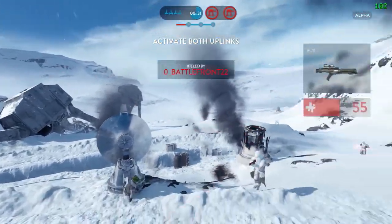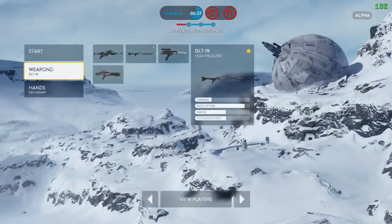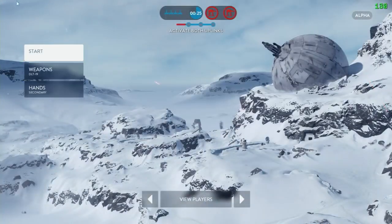Oh, wait a minute. I think I got an AT-AT right here. What is happening? Oh my gosh. It looks beautiful, I gotta say, on this setup and on this PC. Whoa, that was a big explosion. There's a lot of explosions. There's a lot of people dying. AT-AT power up, but I don't know how it works.